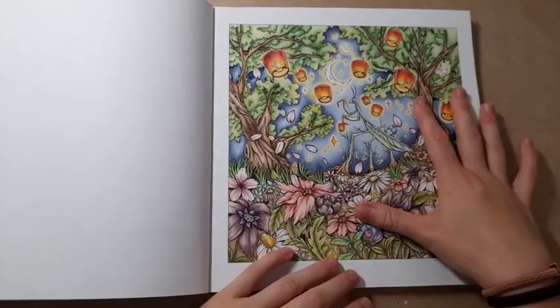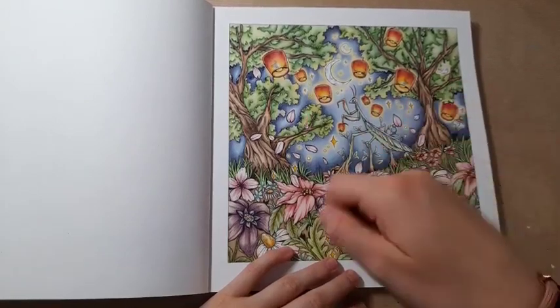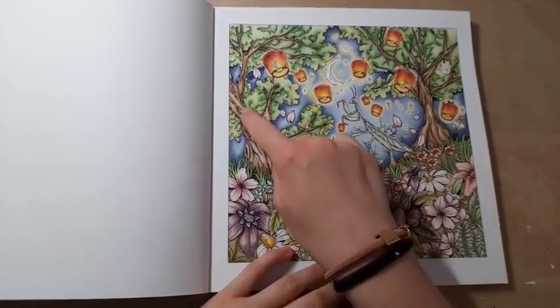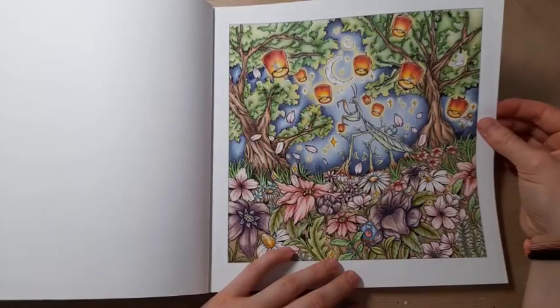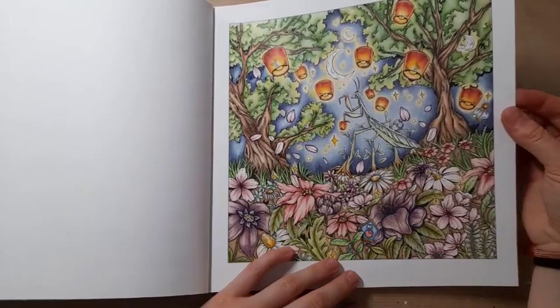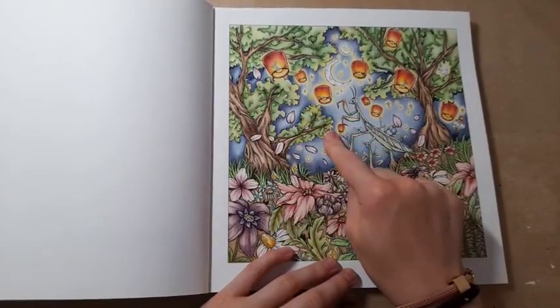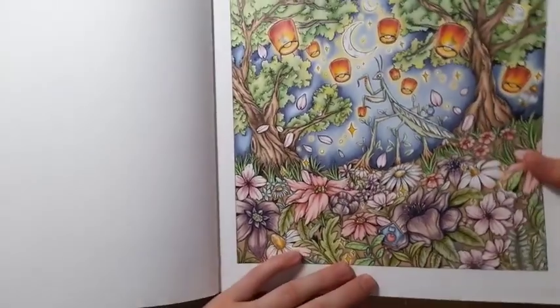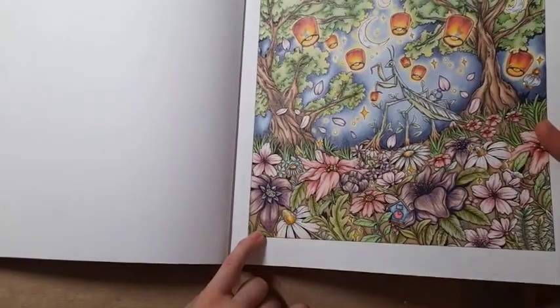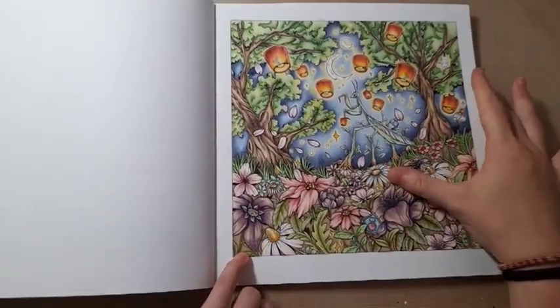If you watch my fine liner video, I talked about how I used fine liners on this page. I did a scumbling effect with fine liners for the trees and then went over with pencil. You can't see any of the effects, but what it did do was give brighter areas, which I really liked. And I did white out some of the hidden objects if they didn't make sense in the page. So I kept some of them in.